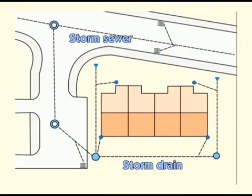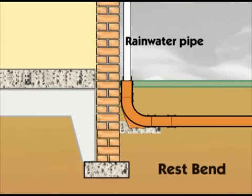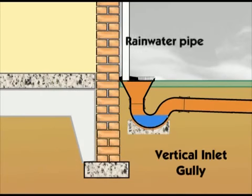The storm connections depend on whether the drainage system is combined or separate. In a separate drainage system, the rainwater pipes can join a drain with a simple rest bend. A rodding eye with a cover plate provides rodding access. A trapped gully is required if the system is combined. This can also collect surface water and provide access to clear blockages.